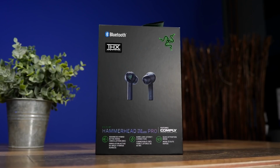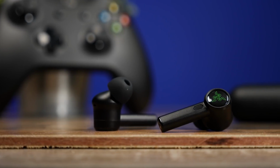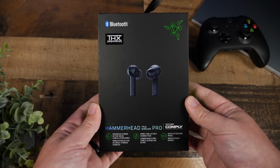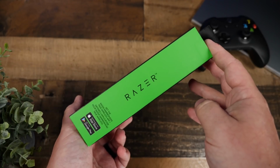Now the next pair on the list is another one that I think gets overlooked a lot because it's from a gaming company, and that's the Razer Hammerhead Pros. Even though its original retail price is $200, right now they have it marked down to half. You can pick these up for $100.